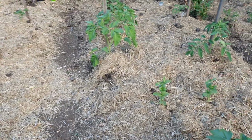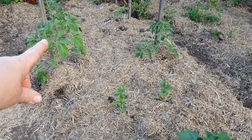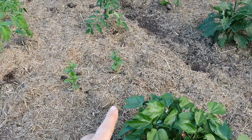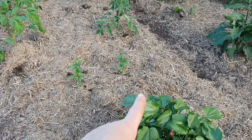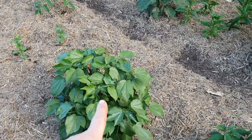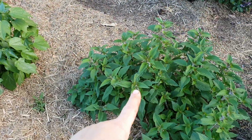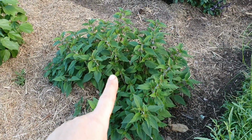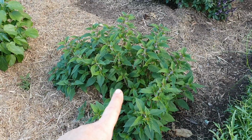And then over in this bed I had just shown you those tomato plants. There's a couple of zinnias. I did have 2 more that got dug out, so I have plenty of replacements I can pop in there. I showed you this last week. That's my cotton plant. And then over here is the pineapple sage, which I had transferred about 1.5 years ago from the raised garden bed area.